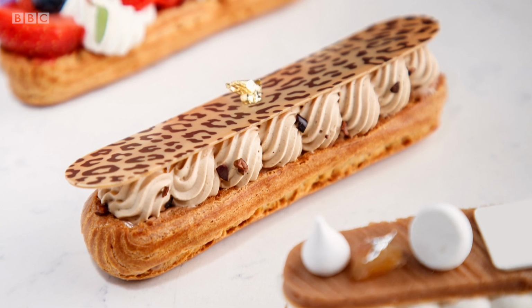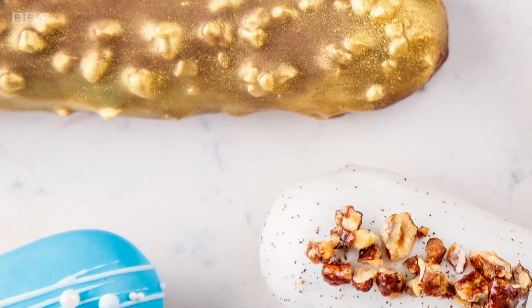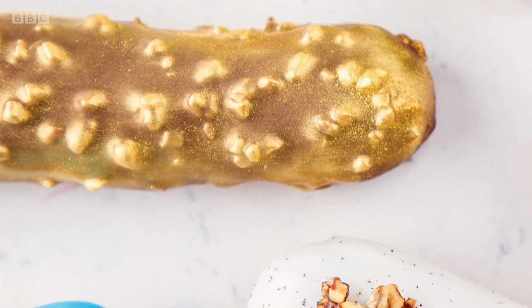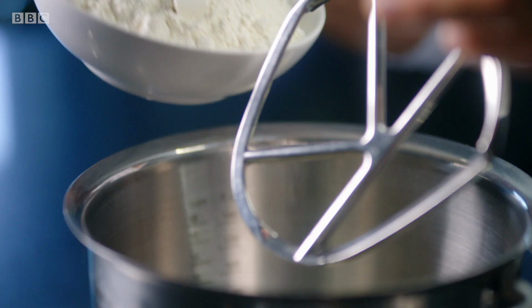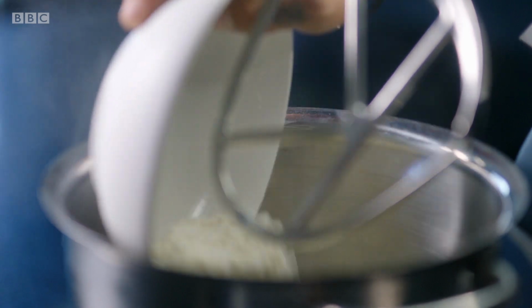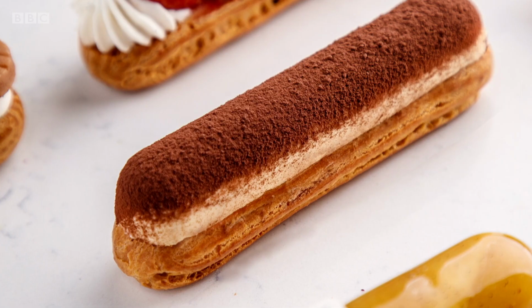Joachim's love of choux pastry plus his wild imagination has seen him take the Éclair into uncharted territory. The choux is like very old and traditional French pastry, but the thing is to make a modern dessert. You can really play with the shape, you can play with the colors.